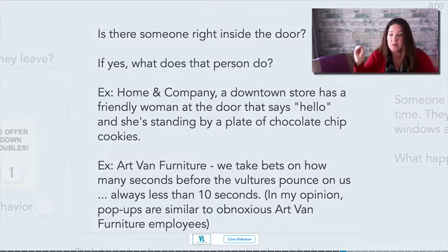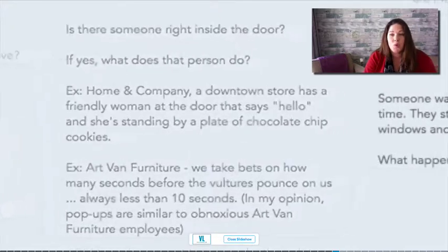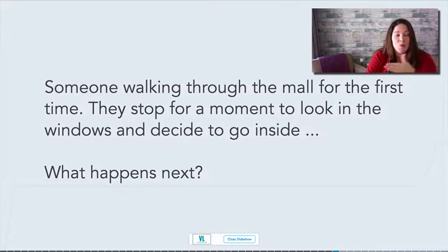Like two different stores, both in business, both successful businesses. Art Van's profit and loss statement is probably much bigger than Home and Company's because of its size, but very different experiences. Chocolate chip cookies, hello, nice to see you. How can we help you? What are you here to buy? Totally different, but really important to think about when someone walks into your store, because every online experience has a corresponding real life anchor. We can anchor it to something.